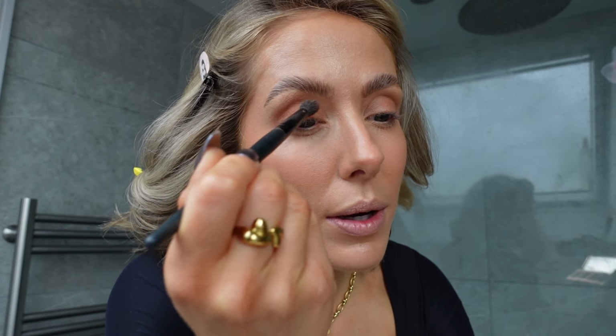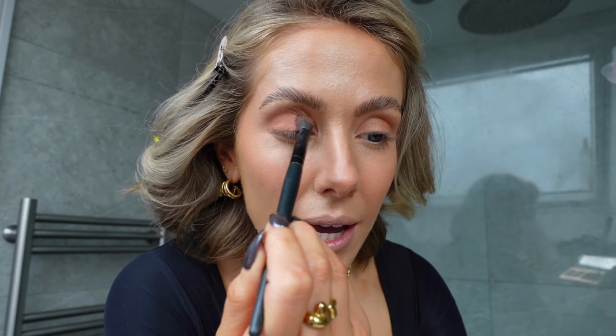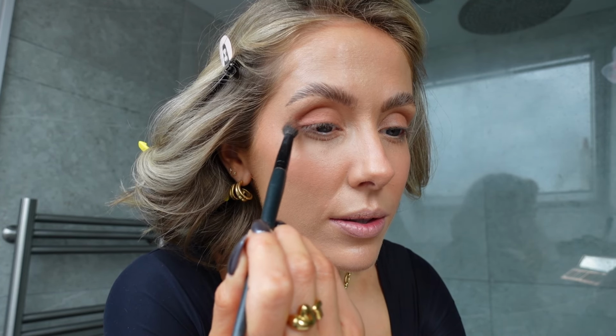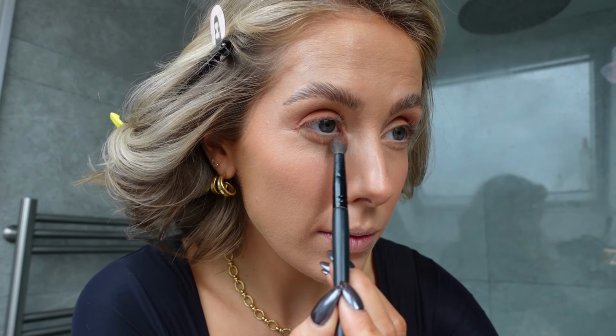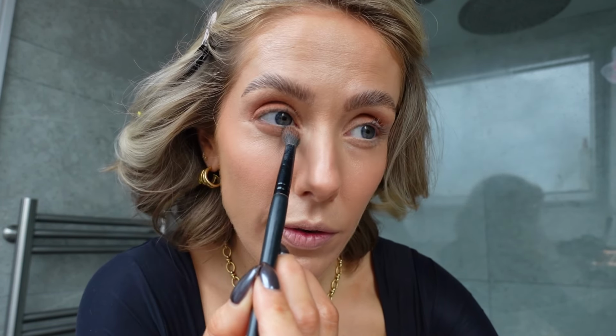And this tends to be the eye makeup look that I do most days, unless I'm using a burgundy eyeliner pencil, and I tend to do a tiny bit of a flick. But I do this all over and then I blend this underneath the eye as well, because I find this really brightens if you've got blue or greeny toned eyes.